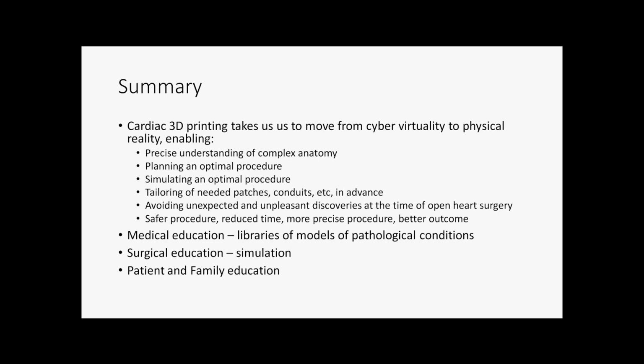Also, there are opportunities for medical education as libraries of models of pathological conditions can be created. The digital libraries can be there and models printed as necessary. Surgical education is, I think, seeing a window to the future. Simulation will be, I am sure, a very critically important part of medical education in medical schools and surgical education in surgical training programs.